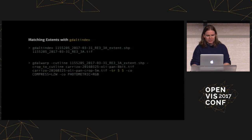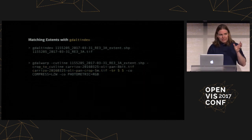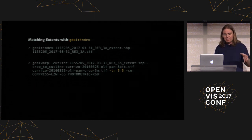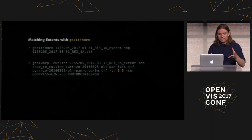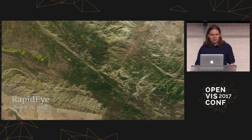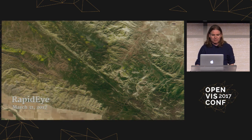And the final little bit of GDAL magic is I'm setting this target resolution with TR. And this is not in pixels. This is actually in real-world units. So RapidEye data is 5 meters, each pixel is 5 by 5 meters, and so I just set that flag, and then it resizes the Landsat data to match. So this is March 25th of 2016, March 31st of 2017, and you can see 2016 was a fairly wet winter, but not extraordinary. 2017 was like biblical, and so we got much greener and these like incredible colors all over the place.